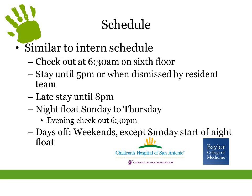Fourth year students will follow a schedule similar to interns. They are expected to be at checkout at 6:30 in the morning and expected to be on time. They should communicate with their upper level resident if they will be absent due to illness, in addition to emailing the rotation director. Morning checkout occurs in the 6th floor resident area. Students should stay until 5 p.m. or until dismissed by the resident team when day tasks are complete.